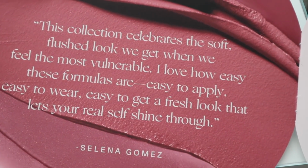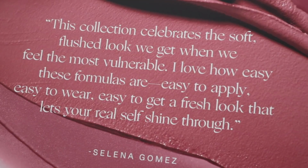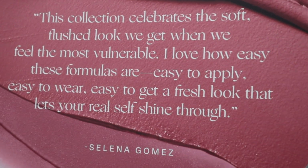It says this collection celebrates the soft, flush look we get when we feel the most vulnerable. So cute. I love how easy these formulas are, easy to apply, easy to get a fresh look that lets your real self shine through. You know, we're all about that over here. So really beautiful formulations. Like I said, I swatched every single shade.